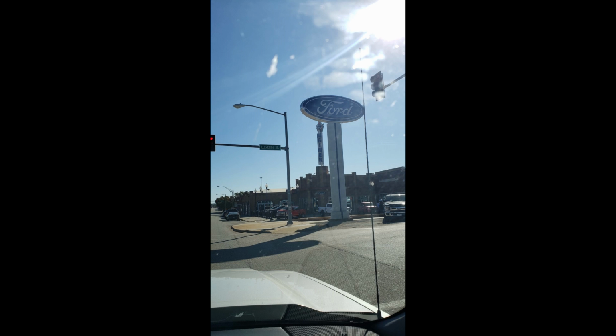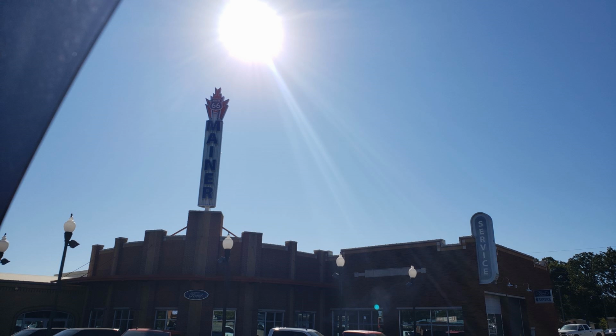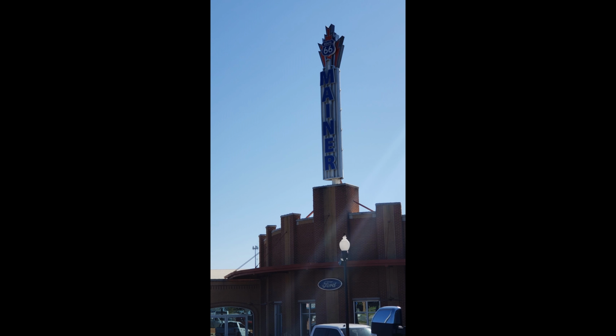The next day, we decided to run down to Bristow, Oklahoma, real quick to check out Maynard Ford, which is an old Ford dealership that's in the Art Deco style.